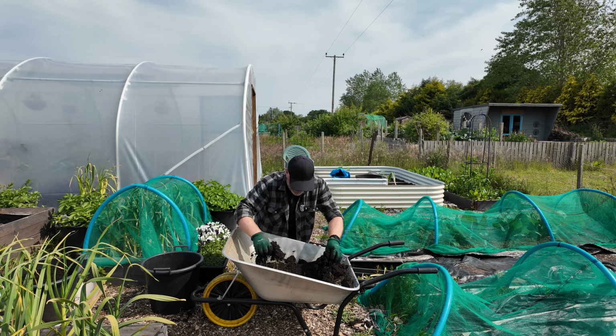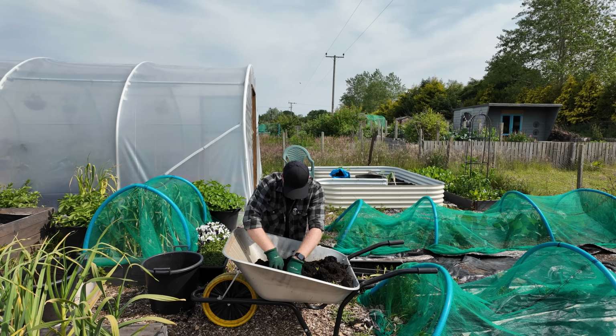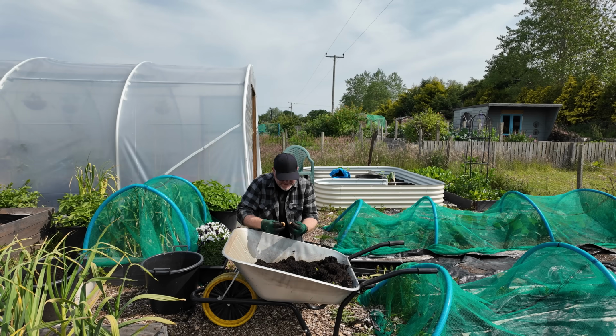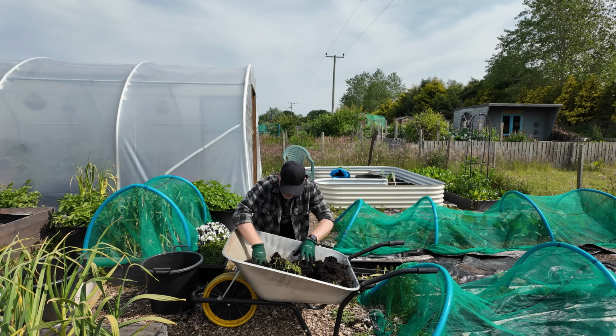Oh my God, never had them before, never seen them before. But from what I can see, absolutely nothing to worry about. The potatoes are all in good nick. They've not been damaged. There's no holes in them. There's nothing been nibbling at them.